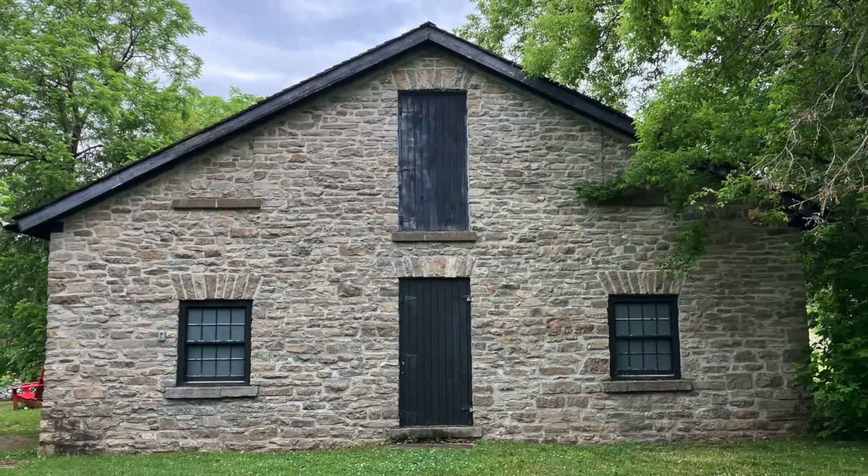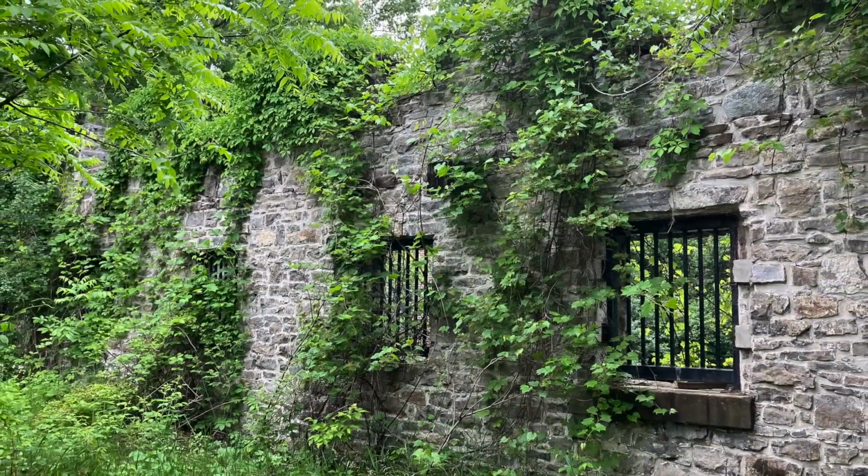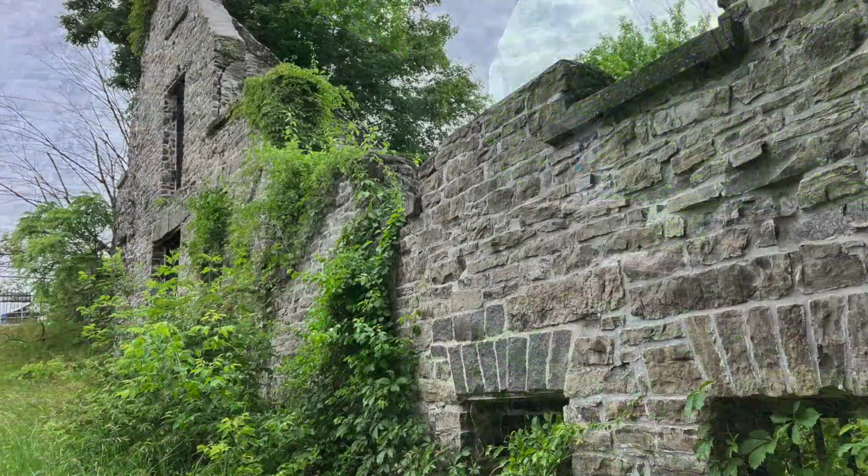Not far from the lock station, you will find a small historic site. The original building was constructed in 1844 and operated as a woolen mill. The building was destroyed by a fire, and now you can walk and admire the stone ruins.